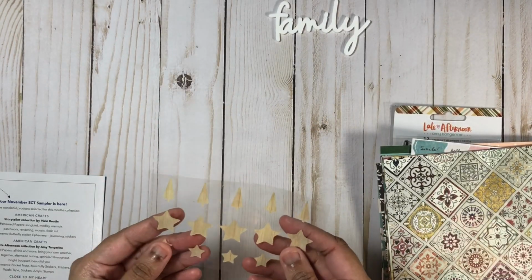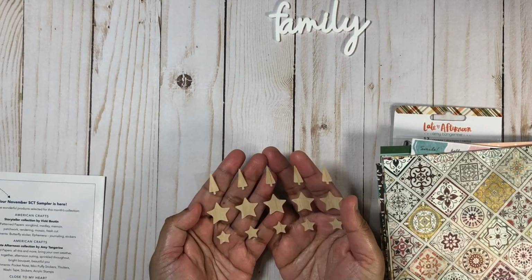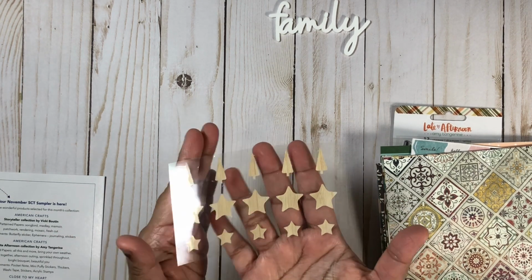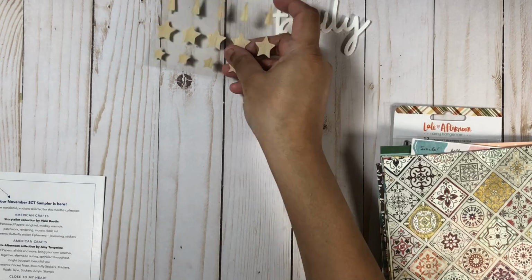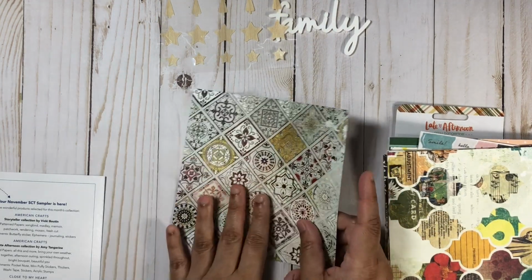So first up, I'm gonna show you guys here from Close to My Heart. We have these Oh Dear collection wood grain stickers. You can see we have some stars and some trees here. And now we can get into Vikki Bhutan Storyteller.